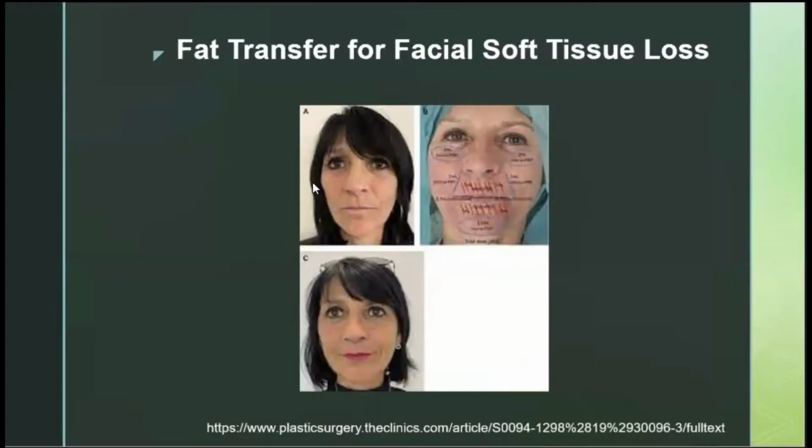And I think that this is not, you know, a hand-picked, really extraordinary result. This is something that I do see with my patients, and they tend to be very happy. And for a lot of people, this stays this way. They don't lose it again, which is the difference between fillers, which of course you have to repeat.